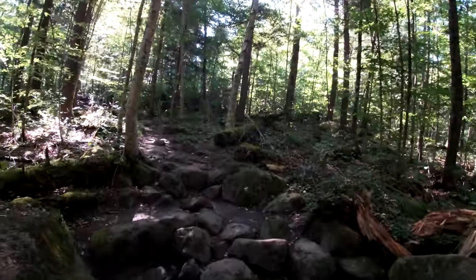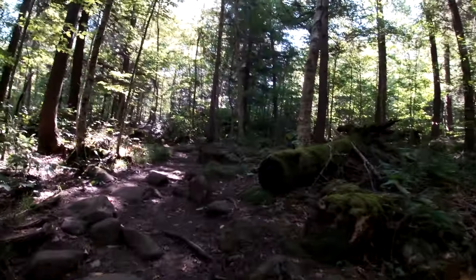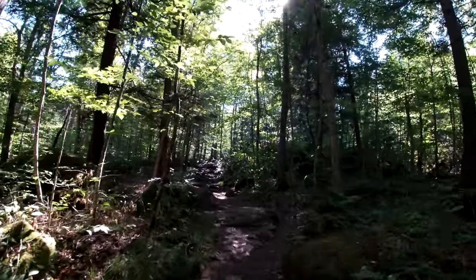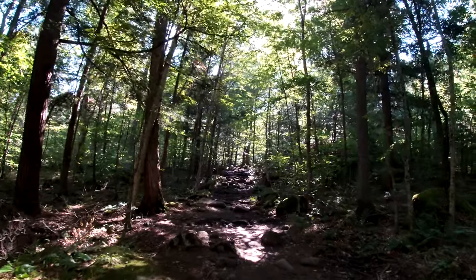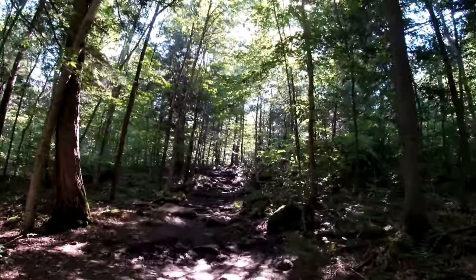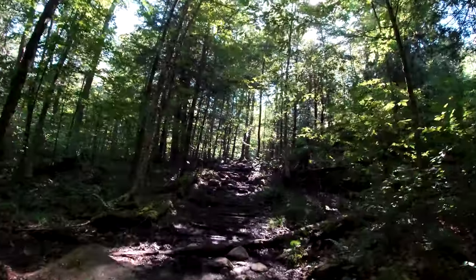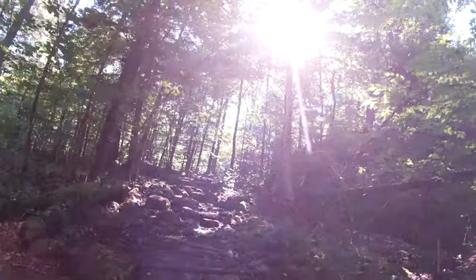Okay, we've had a little bit of elevation gain so far, but not much. I know after this stream crossing, when I see these little step work up here in the trail, this is when we start to get some more consistent elevation gain here. But not the steep part yet.